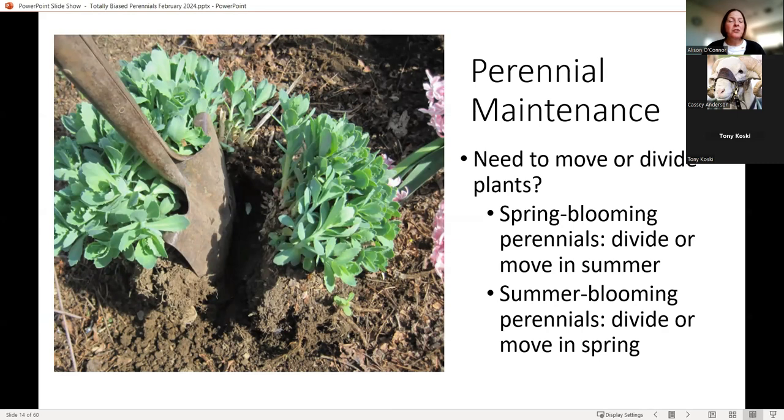For our spring blooming perennials, this would be our dianthus, this would be some of our other spring blooming perennials. You're going to want to let them bloom first, and then after they finish blooming, that is when you can dig them up and divide them. And divide them is just what it sounds like. You're going to dig up the entire clump of plant, and then taking a knife or a shovel or something sharp and just dividing it into sections.